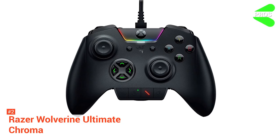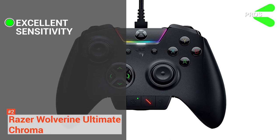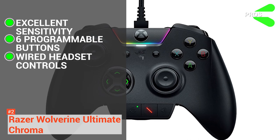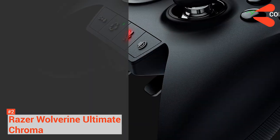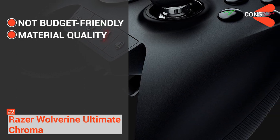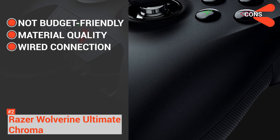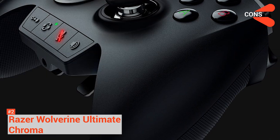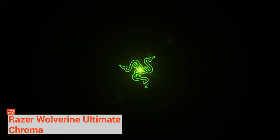Its pros are: it has excellent sensitivity and gives amazing responses to the gaming modules. It has six programmable buttons that are customizable. And the wired headset controls and colored lighting effects take your gaming experience to the next level. However, it is expensive. The direction pad and buttons feel a little shallow when compared to other designs in the market. And it only supports a wired connection. Although it provides the lowest input latency, other gamepads can run both wired and wirelessly. But still, the Wolverine Ultimate is a solid device with plenty of high-end features worth investing for.